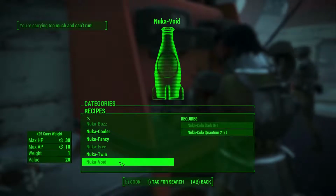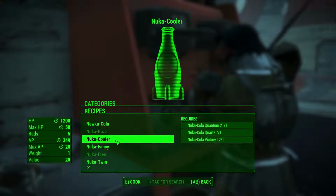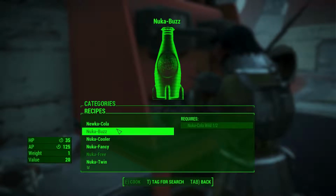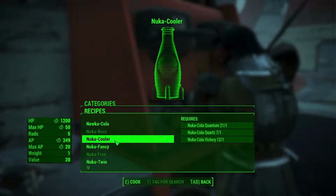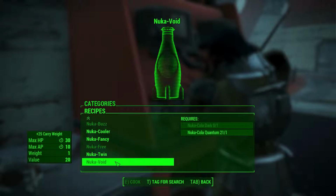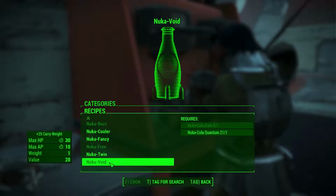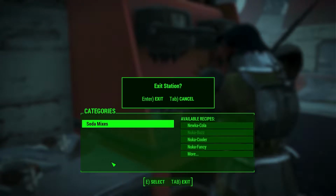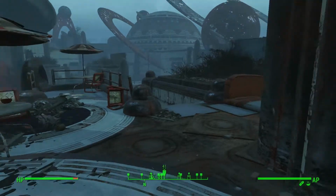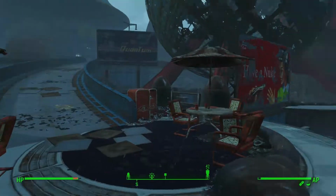Nuka Dark and Nuka Quantum gives Nuka Void plus 25 carry capacity. But that's kind of the coolest one. There was one with the AP that I quite liked, the Nuka Buzz. 120. And the Nuka Cooler, yeah. But overall, the Nuka Twin is really interesting. Not the Nuka Twin, the Nuka Void. But Nuka Quantum and Nuka Dark is also, there's a lot to do. I like these machines. I've seen one in my theme park where I used to go, where you can basically build your own Coke. It's fun.